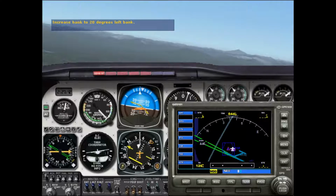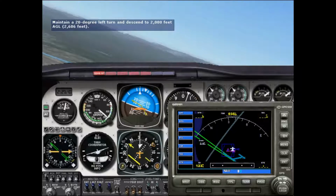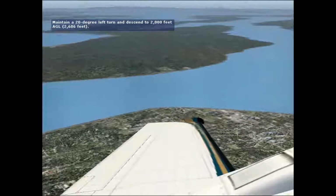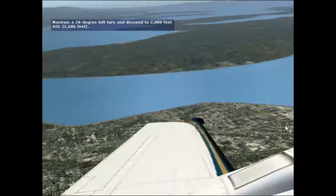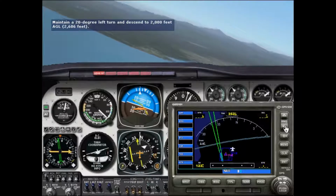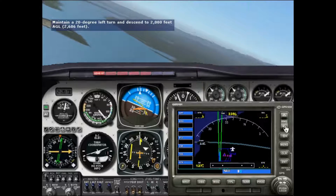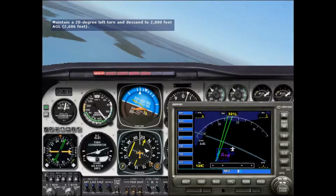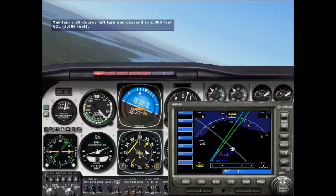Bank the wings more. I want you to keep turning around the center of the airport until you are 2,000 feet above ground level, which, given Payne's 606-foot elevation, is a reading of approximately 2,600 feet on your altimeter. At this point, you'll decide which runway to land on. Remember, there's no wind today, so you can land on any runway and make any pattern necessary. Do this right, and you'll feel no pain when landing at Payne.